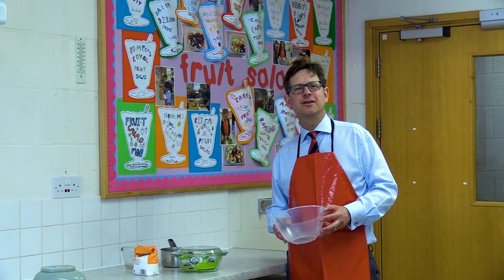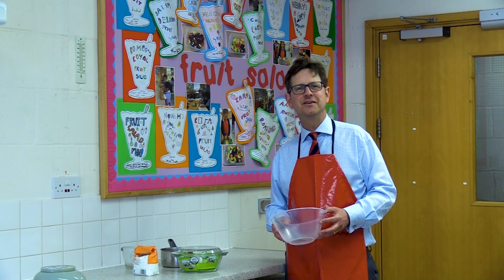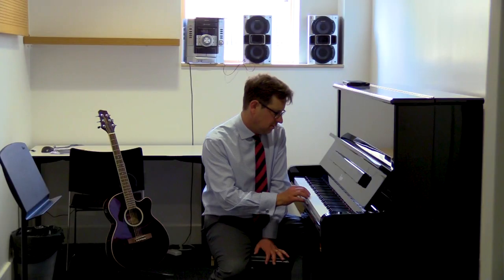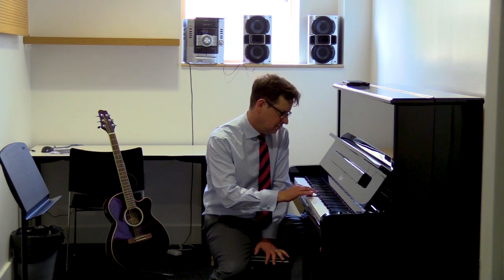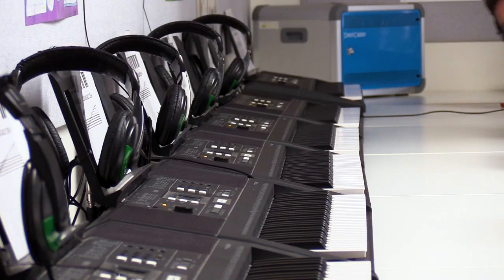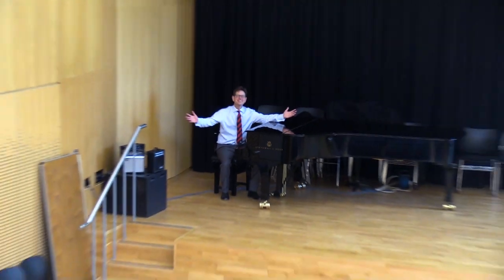This is the junior food technology room, where the junior children learn about and cook lots of food. And when you're older, you study food and nutrition in here. Music is learned and practiced here. And here. And here.